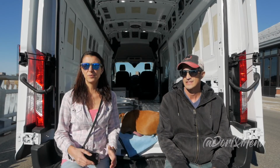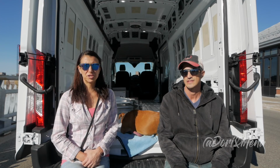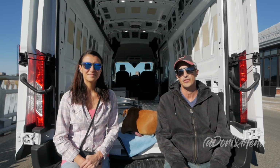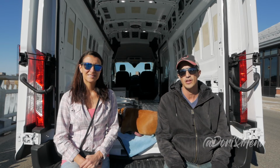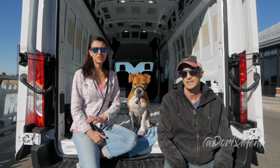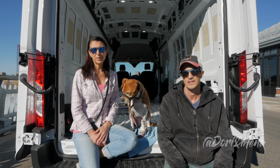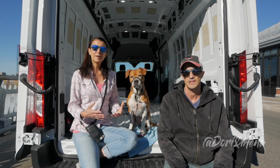In all cases, we wanted the extended length and we wanted the high roof to have as much space as possible. When you pick your van, it's very important to figure out what kind of camping you want to be doing, if you're going to be a weekend warrior or a full-timer. We also know that we want to be able to camp in cold weather, so that's a huge consideration. We don't want another 3-season camper. We want something that we're going to be able to camp in during the wintertime and in cold weather.